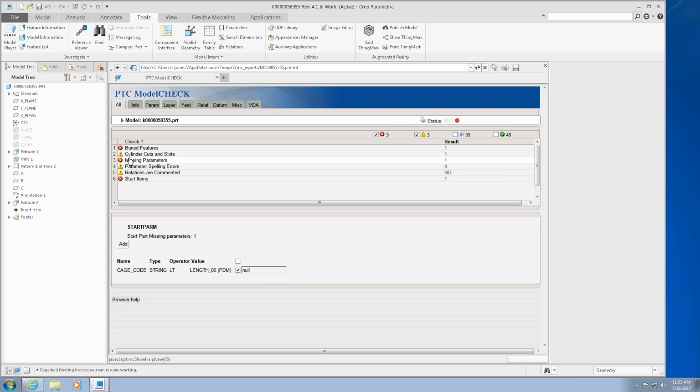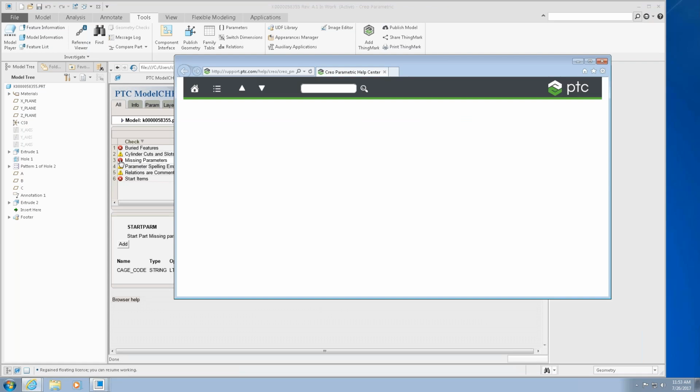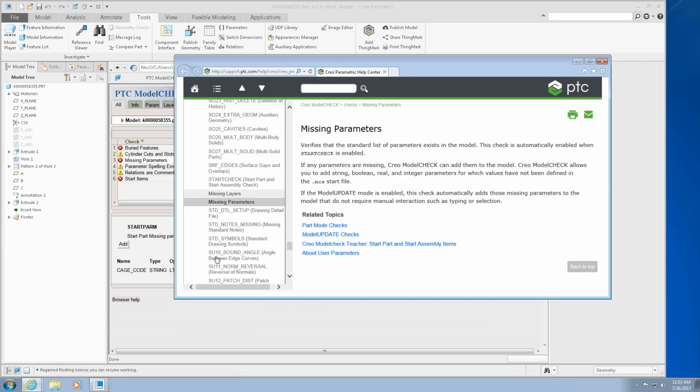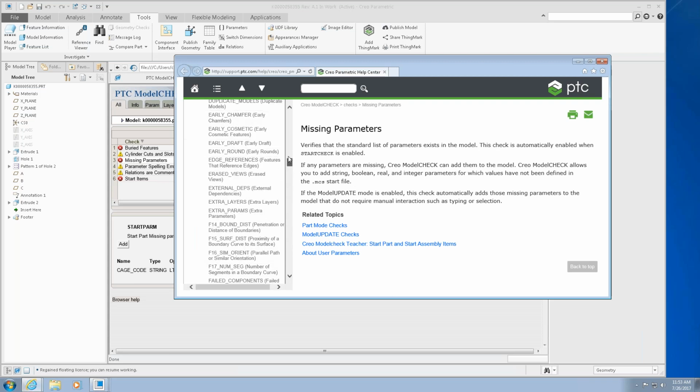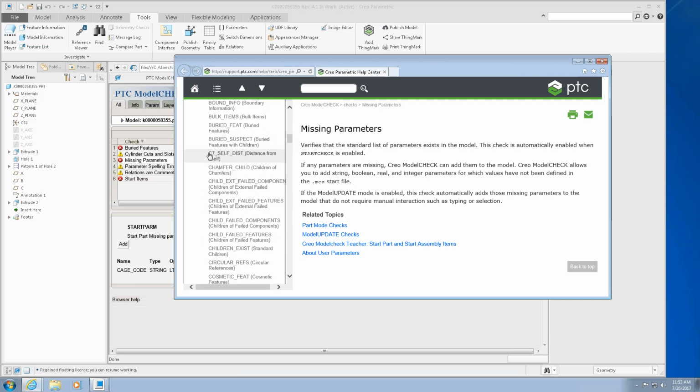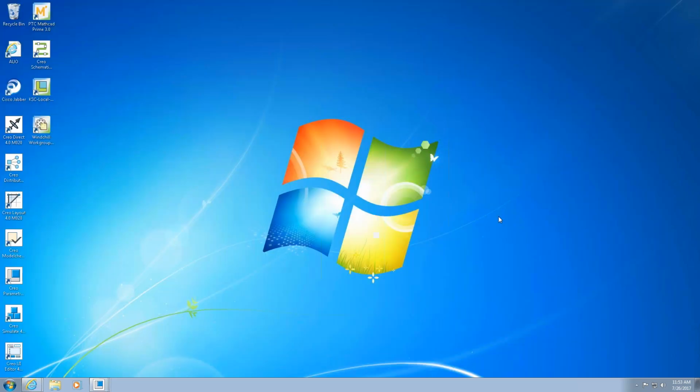One thing that I think I need to express real quick: the help file for ModelCHECK is pretty good. It'll list out every single check that you're allowed to utilize. Since all of these configurations are, for the most part, text-based, editing them in text is the easiest. If I want to learn about a check, they've done a pretty good job of explaining what it is and what their recommendation for the settings are. So with that being said, I won't go through too many of the checks, but we can move on to some of the gatekeeper function.